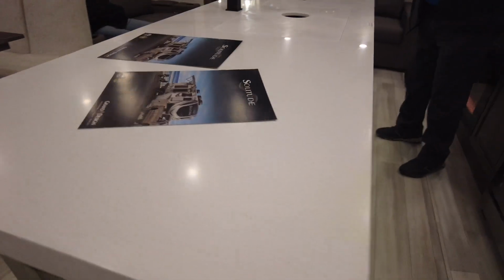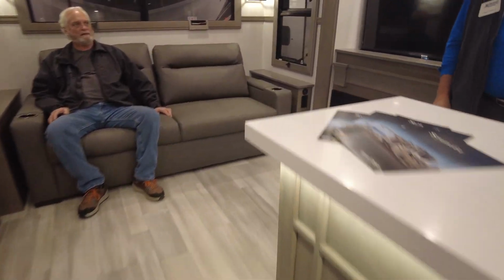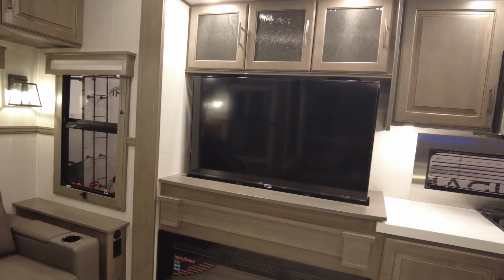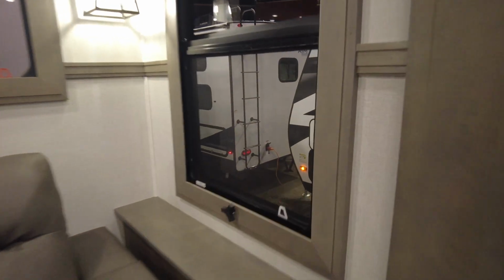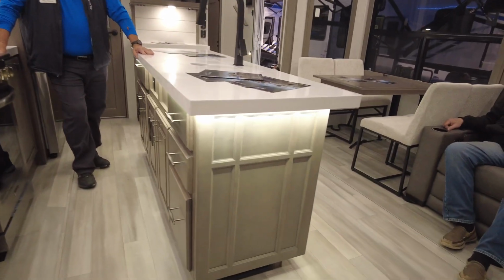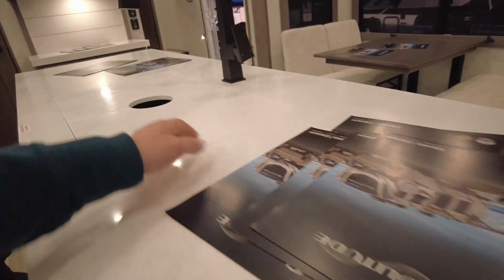The kitchen island is large with tons of storage and is prepped for a dishwasher. It also has a dual basin stainless steel sink. The living room has a tri-fold sofa, entertainment center with telescoping TV, and a fireplace. This fifth wheel comes equipped with a 16-foot awning and an additional 10-foot 4-inch awning on the slide-out. It has pass-through storage and an optional pull-out kitchen.